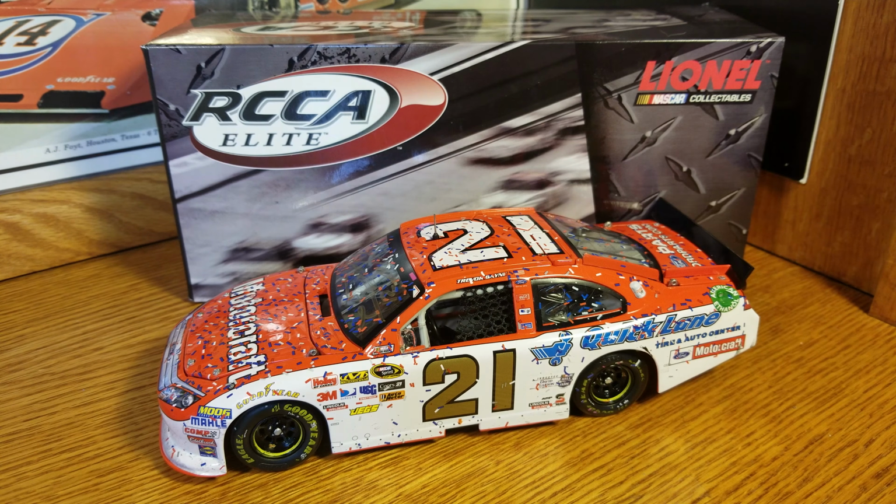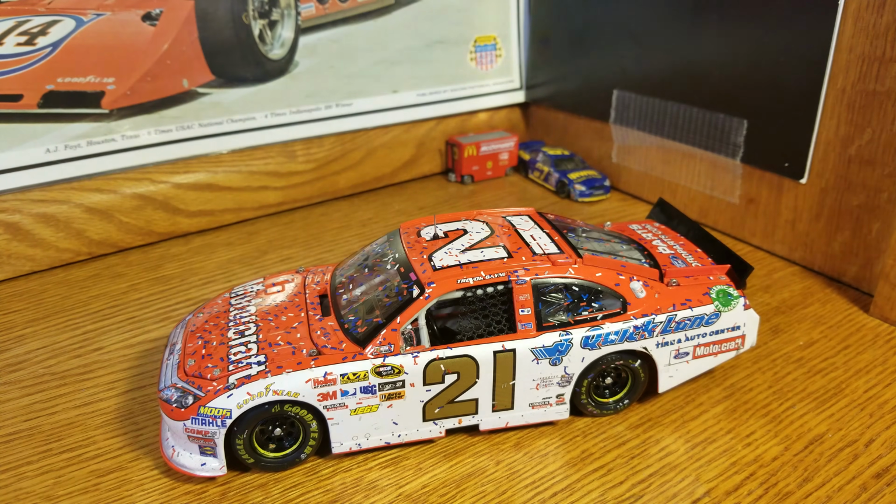This car I got off of eBay, I believe. Yes, I did. I got it off of eBay. It is an autographed car, but I did not buy it that way. I actually got that autographed this last weekend in Chicago.